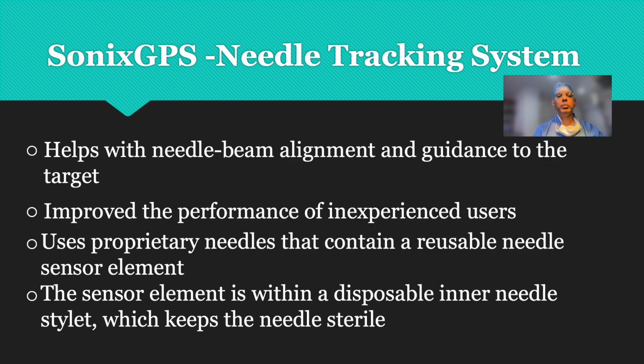This Sonix GPS needle tracking system, the sensor element is within a disposable inner needle stylet, which keeps the needle sterile. A transmitter or receiver unit is placed near the block site to track the sensor. This helps with needle beam alignment and guidance to the target, and improves the performance of inexperienced users.